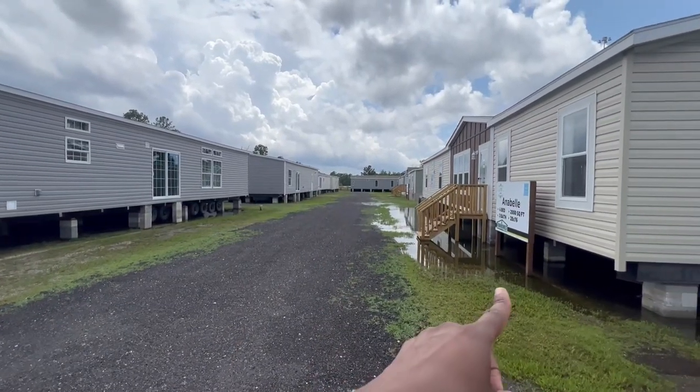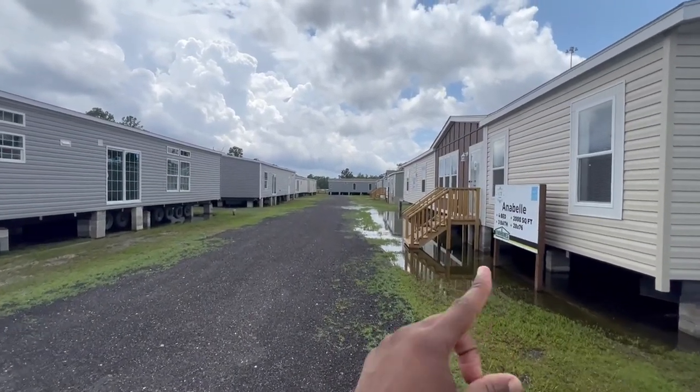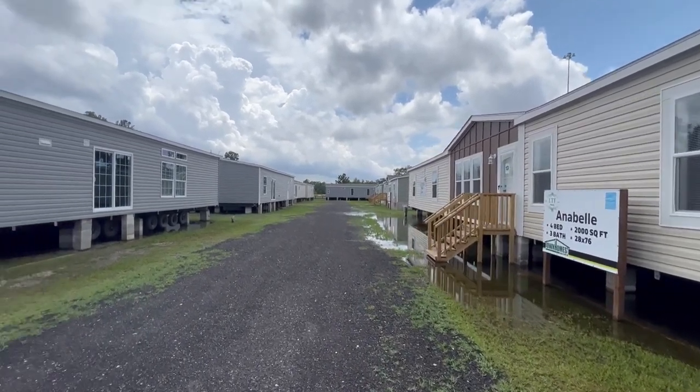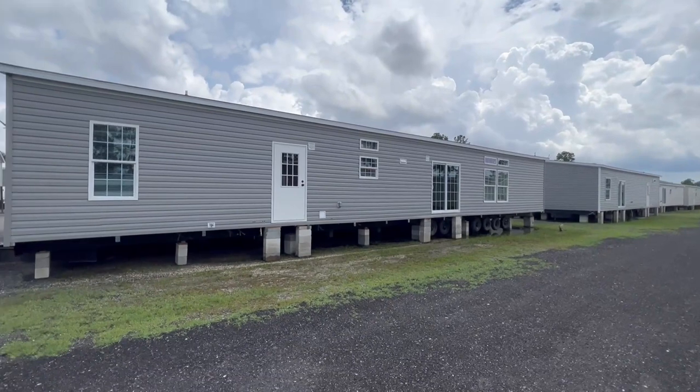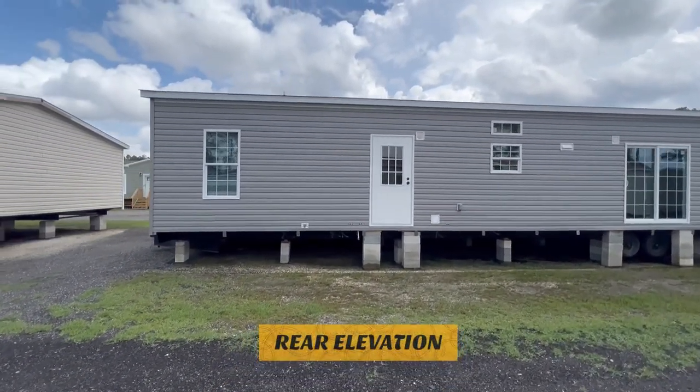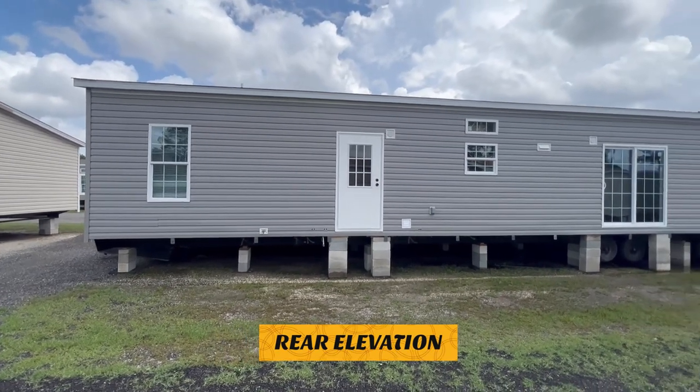That's the Annabelle right there. I just toured this earlier up in the videos, but I'll put the link up in the iCard above if you want to go check out that video. But now back to the Predator. So this is the rear elevation. Rear elevation of your home.